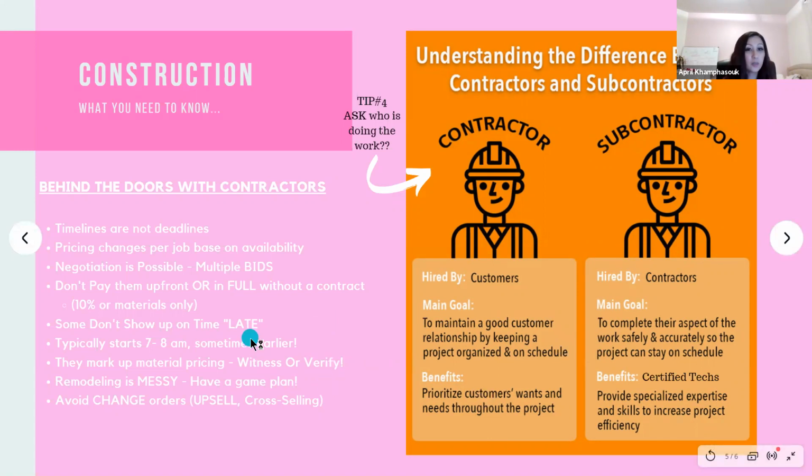So negotiation is possible, and you want to get multiple bids. Don't be afraid to ask them for a better price. I think that's the biggest part of working with contractors: you can ask them for a better deal, and I would definitely ask. And don't pay anyone up front, or without a contract. If you have to pay for anything, you should only pay 10%, or just the material for it.